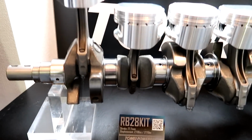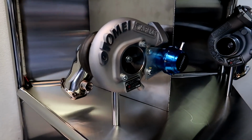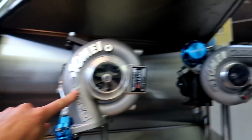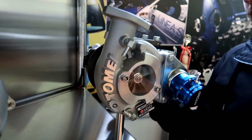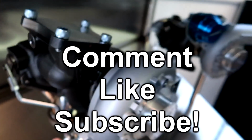RB28 kit, 2JZ 3.6 kit, whole bunch of turbos here. These ones are pretty big. The quality in the Tomei turbos is incredible. You got the SR one here, RB25, Evo 1, EJ, and this one here is the 1JZ one. The downpipes on these are so well made. You can see why they go for so much in price.